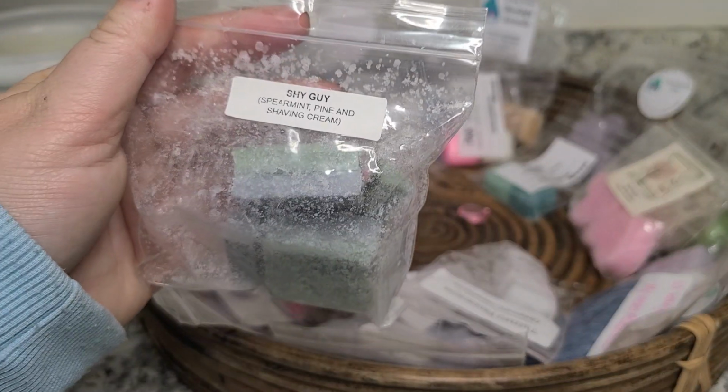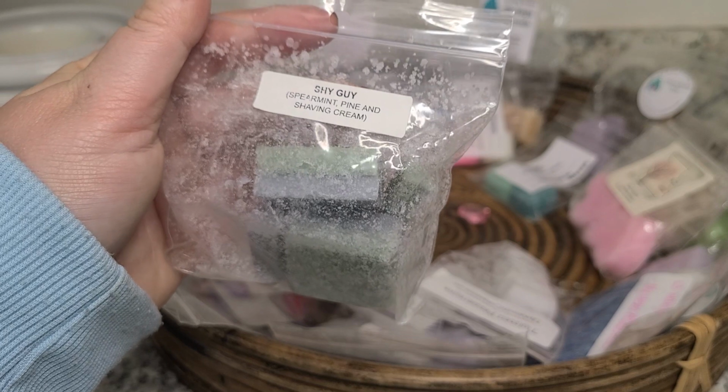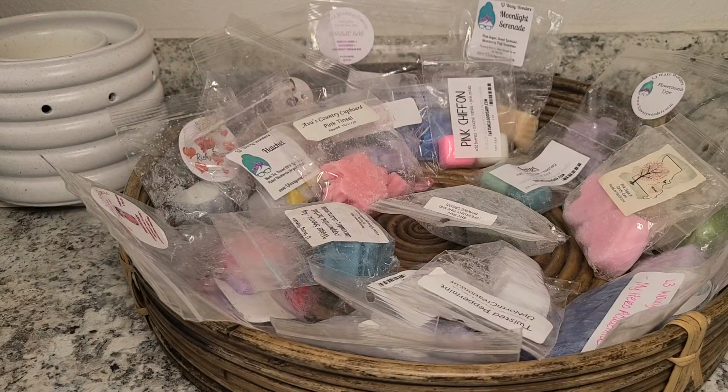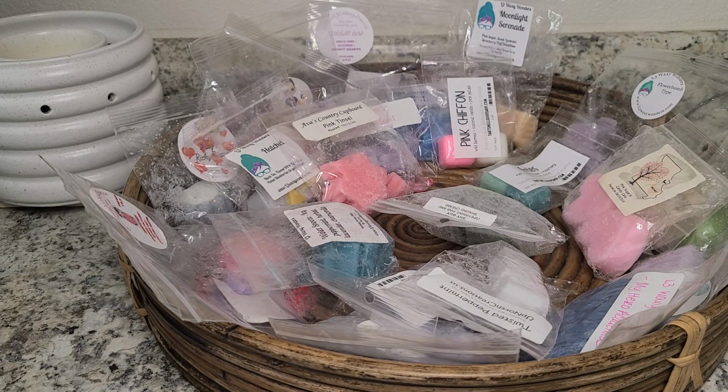We have Shy Guy from Rose Girls. This is Spearmint, Pine, and Shaving Cream. Just a really creamy, masculine, minty scent. Love that. Okay, just a few more.